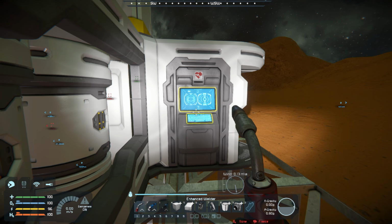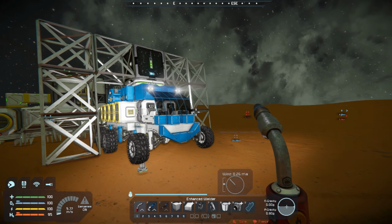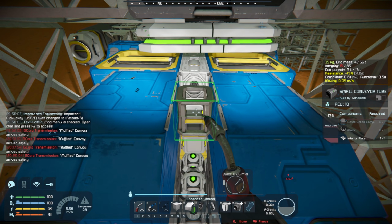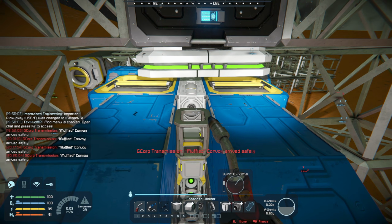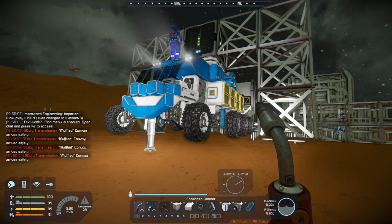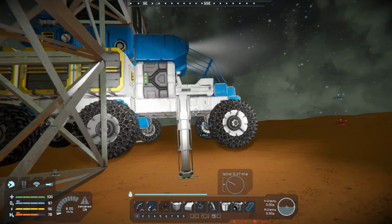Offset spotlights, yes. I think they look pretty good in that sort of configuration. And then what? Oh, this is where you were going to put the pow pow. I'm going to put an autocannon up there. Yeah, I like it.